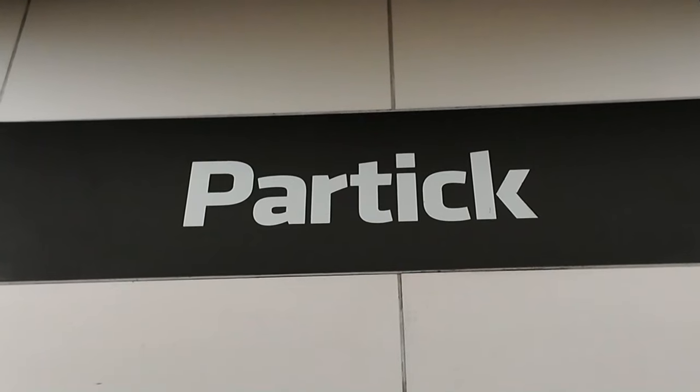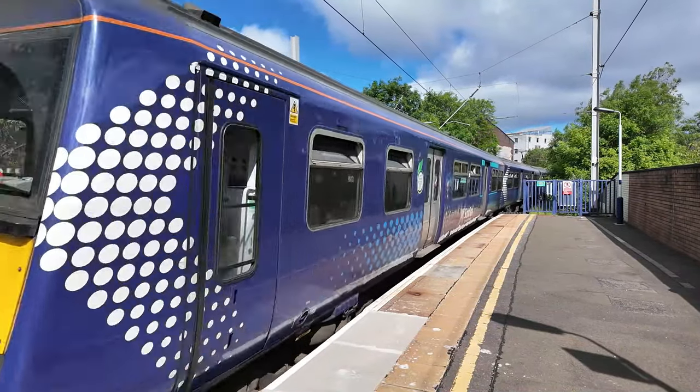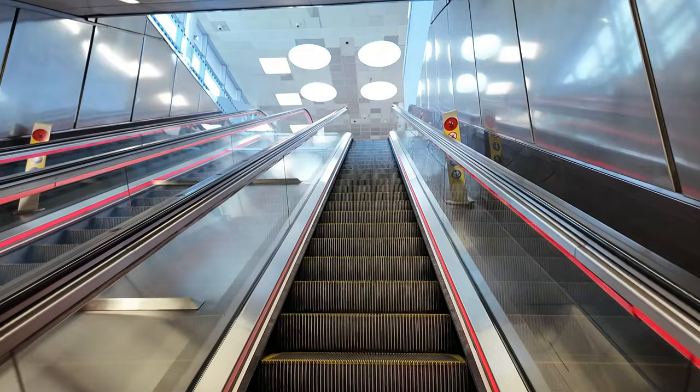So I have now made it to Partick. This is the subway station, but you can change here for the railway station. Now I'm going to head out now, take a little break from riding the subway, and head to the Riverside Museum, because I did say I know where an old second generation car is. I'm going to show you it.